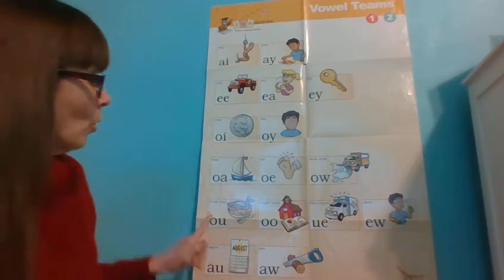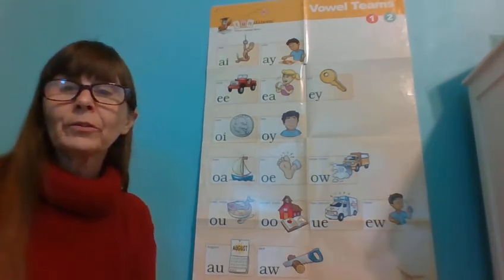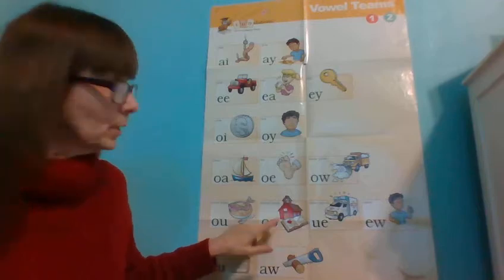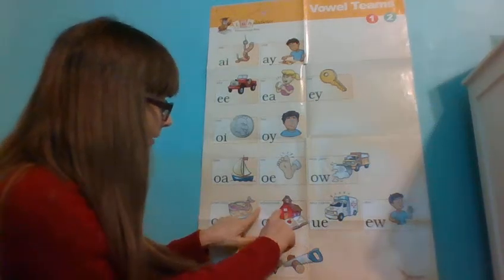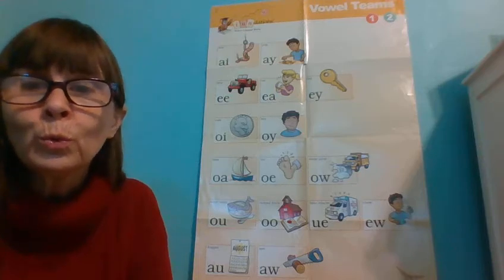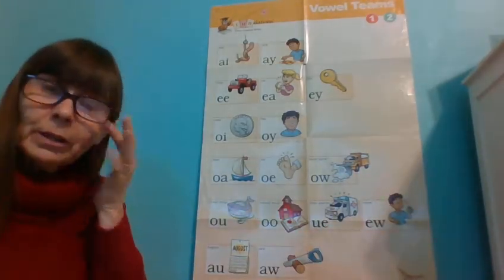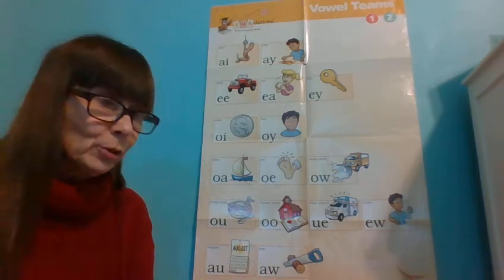Now, this whole row of vowel teams are oo sounds, like an owl says, oo. And I think I've mentioned, as we've been reading in the past, when you see that O-O, it should remind you of the face of an owl. If you can imagine the owl's head here, that's his two eyes. And the owl says, ooh, ooh. So that sound is ooh. But all of these letters, or vowel teams, I'm sorry, make the sound ooh. Okay, so it can be a little bit confusing.